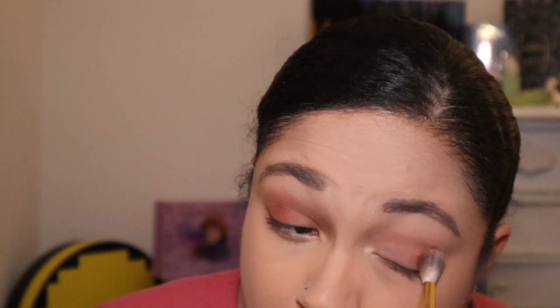So I don't know where any of my blending brushes are right now, so I'm just going to use this one. This is a Tarte double-edged brush, so this is more like a blending brush. It's nice and fluffy. So I'm just going to go ahead and blend those colors together more and blend them over towards the middle a little more.